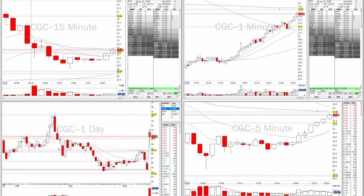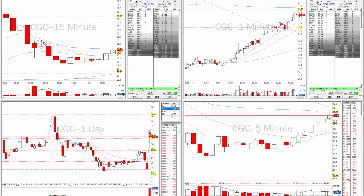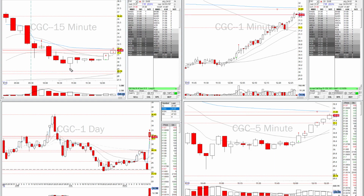Anyways, so CGC, huge gap up like 40-50%, and it just sold off all day, as you can see in the 15-minute chart. We traded it at the open, a little VWAP reversal, caught a little move, and then the thing just flushed and sold off. A lot of people in the chat caught that. This was a pretty decent reversal looking thing, but as you can see, it didn't get anywhere.